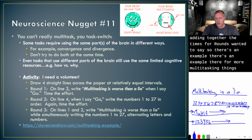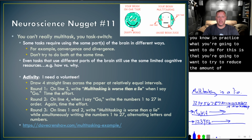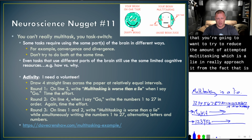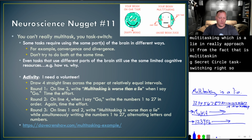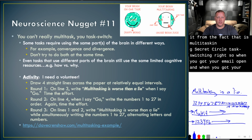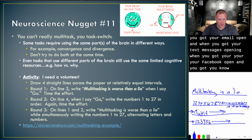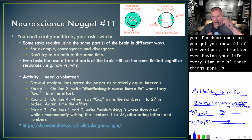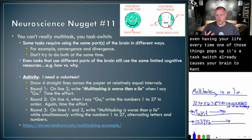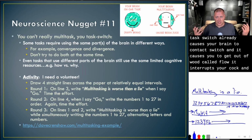So in practice, what you're going to want to do is reduce the amount of attempted multitasking, which is a lie, and really approach it from the fact that it's task switching, right? So when you've got your email open and your text messages open and your Facebook open and all of the various distractions that you can have in your life, every time one of those things pops up, it's a task switch. All right, it causes your brain to context switch, and it causes you to get out of what's called flow. All right, it interrupts your cognitive processes.